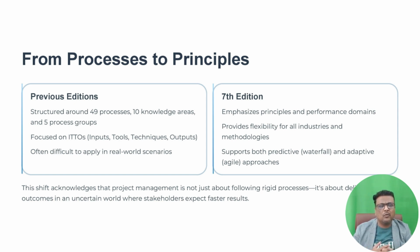Now, the PMP Guide, or PMBOK Guide, has a new structure. Previous editions were organized around 49 processes, 10 knowledge areas, and 5 process groups, with a heavy focus on ITTOs, inputs, tools, techniques, outputs. This approach was often difficult to apply in real-world scenarios. But the 7th edition marks a significant shift. It now emphasizes principles and performance domains instead of rigid processes. This new approach provides flexibility for all industries and methodologies and supports both predictive waterfall and adaptive agile approaches.